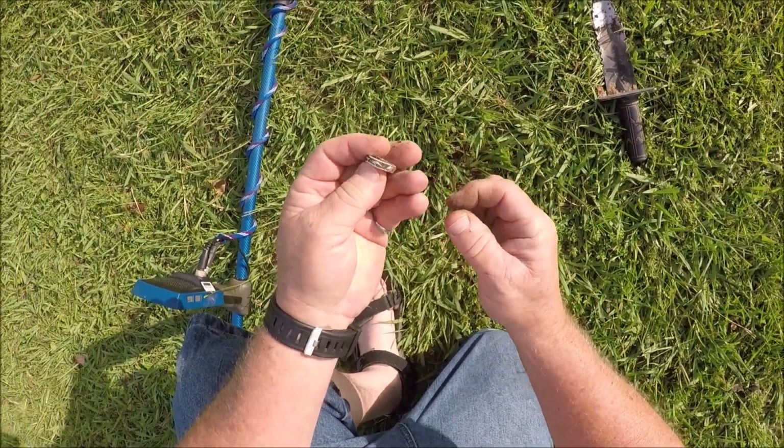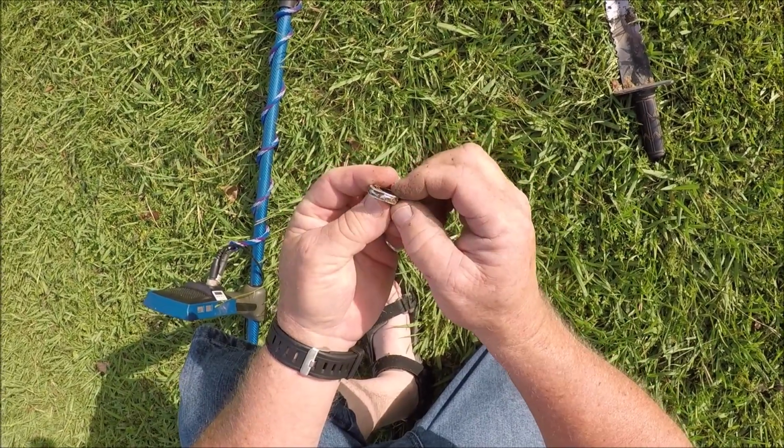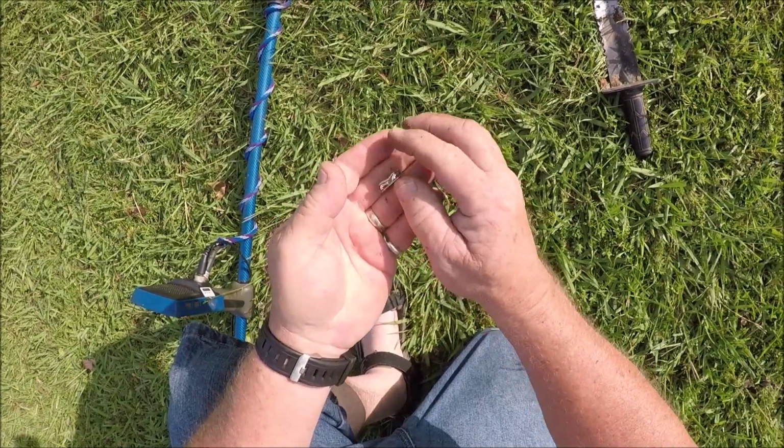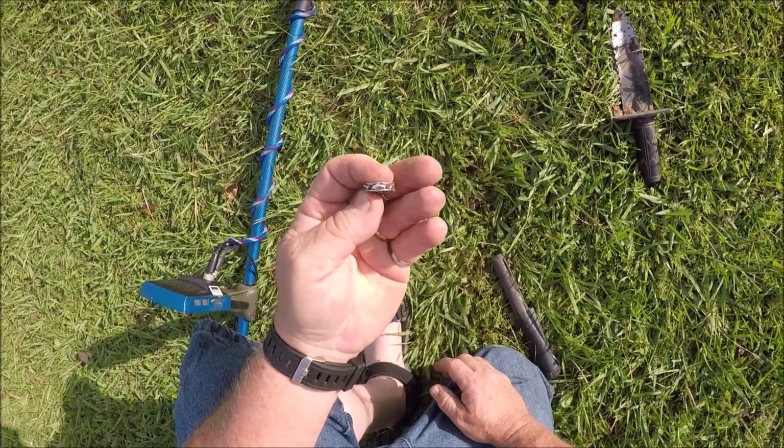Found a little band. What we got on it? Oh, little dolphins. That's cool. Let's keep looking.